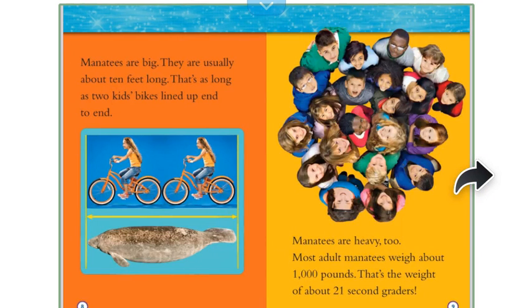Funny. Manatees are big. They are usually about 10 feet long. That's as long as two kids' bikes lined up end to end. That is pretty long. Manatees are heavy too. Most adult manatees weigh about 1,000 pounds. That's the weight of about 21 second graders.